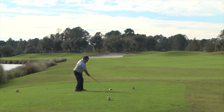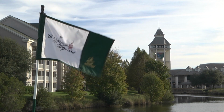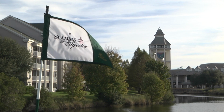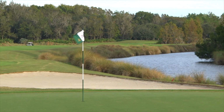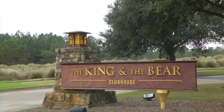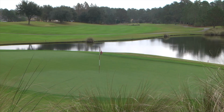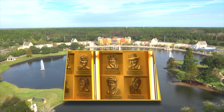And it wouldn't be complete without golf. 2 great golf courses next door, the Slammer and the Squire, a tribute to the one and only Gene Sarazen and Slammin' Sammy Snead, and then the King and the Bear, Arnold Palmer, Jack Nicklaus. You've got to play golf on those 2 courses. Come and see the 160 some great contributors to the game of golf.